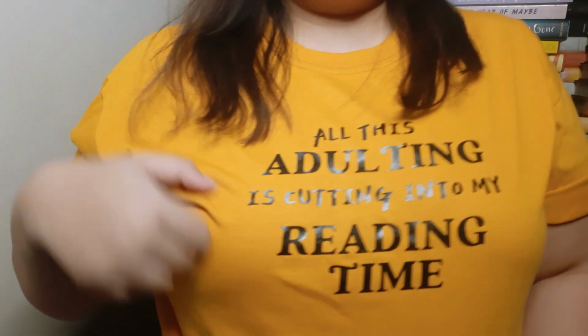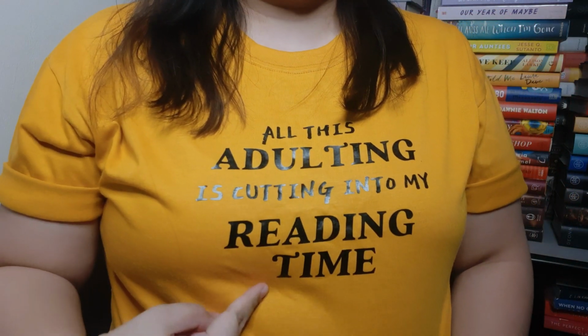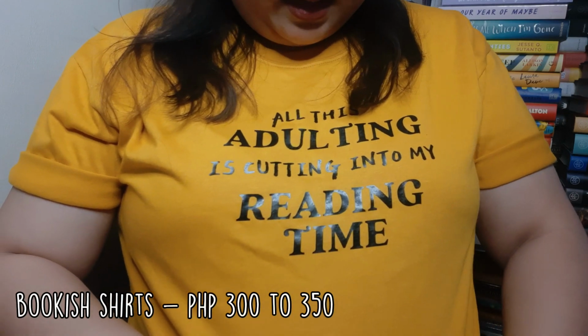But okay, let's start. So the first bookish gift idea I have is a bookish shirt. And if you have been watching this channel, I know you know that I own so many bookish shirts, and there's only one place where I bought them, and it's Wear Your Books PH. So a sample is the shirt I'm wearing right now, and it says there, all this adulting is cutting into my reading time. So there.